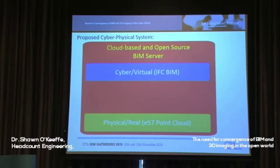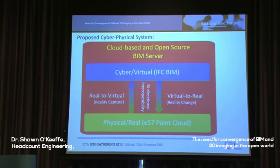Okay, so Leon von Berlo spoke. I use his BIM server for lots of software development applications, and this is a perfect example of where you can use this type of open source tool and modify it for yourself. But then also have it hosted on the cloud and a customized viewer that supports E57 point clouds and IFC BIM models. So we want the cyber virtual world and the physical real world to be able to talk together. So have that bidirectional interoperability: virtual to real, reality change, and then also real to virtual.